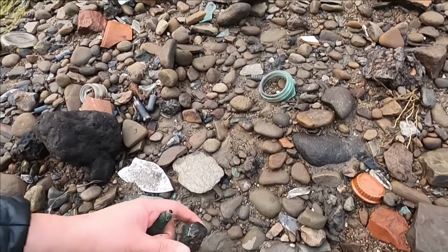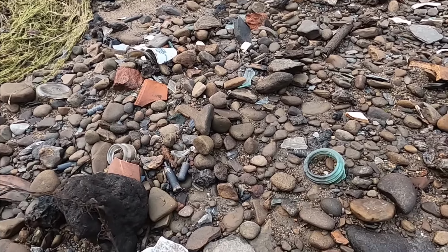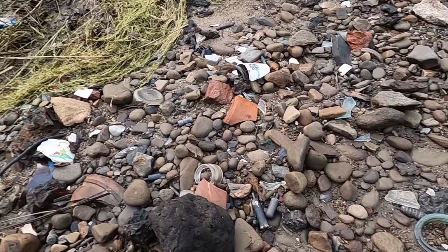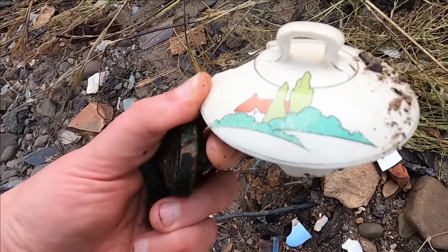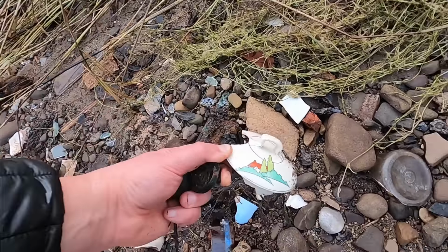More brass, encrusted. Let's try and break some of that off. A little bit better, I'll sort it later. Anyway, it's a weighing scale weight. Probably 2 ounces. That looks kinda nice. Don't think I can really do much with this, so I'll leave it for someone who thinks they can.